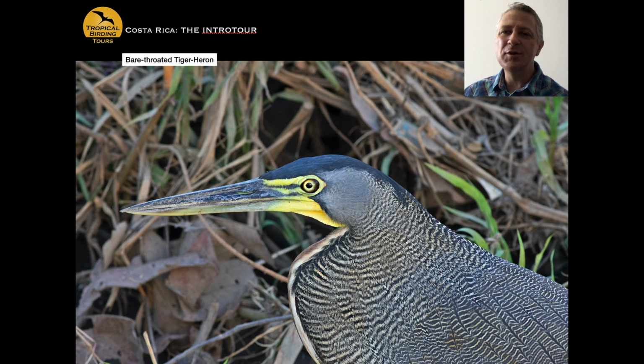So in the afternoon, we go out for 2 to 3 hours on a boat along the Tarcoles River, and also check out a mangrove-lined creek nearby. This is where we look for things like herons. It's an excellent trip for herons. We often get boat-billed heron, yellow-crowned night heron, black-crowned night heron, this bare-throated tiger heron, great egrets, snowy egrets, roseate spoonbills. So it's excellent for water birds. We often get some shorebirds too, and we get some songbirds along the edge of the mangroves as well.